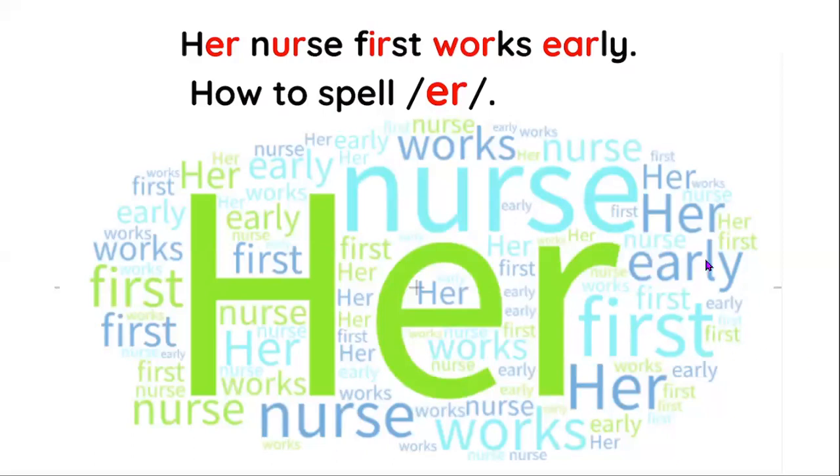Say the sound with me. And you notice we're not saying it like when the letter R is at the beginning of a word, like rat and rabbit. I'm saying it with that vowel sound in front of it. So the sentence I like to remember is: her nurse first works early.